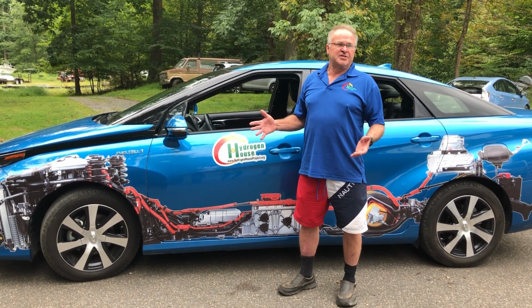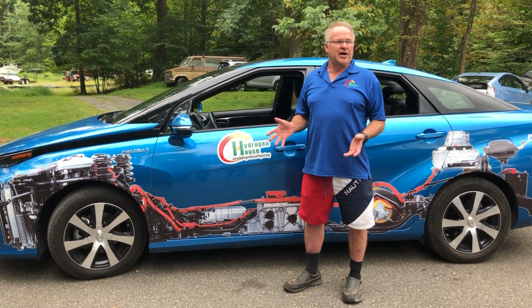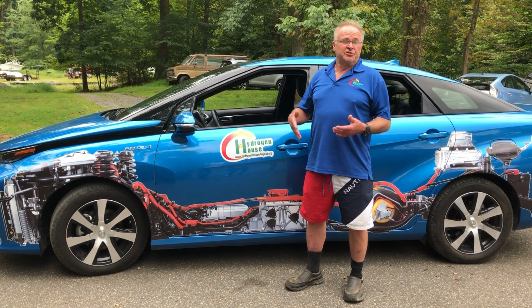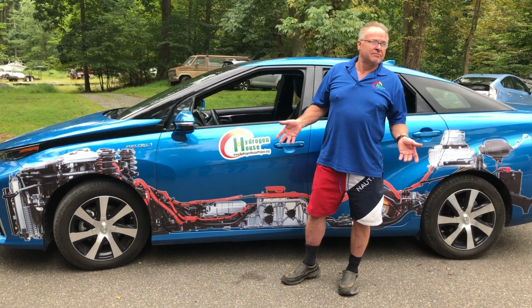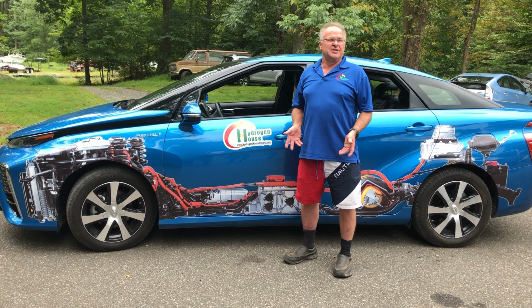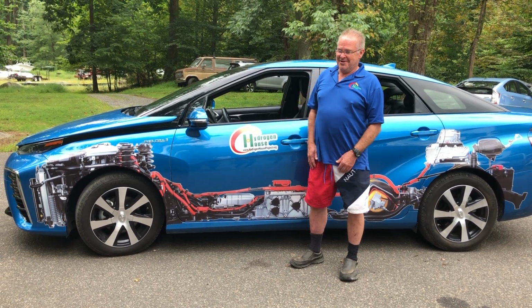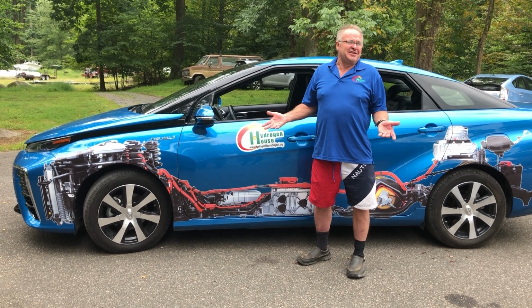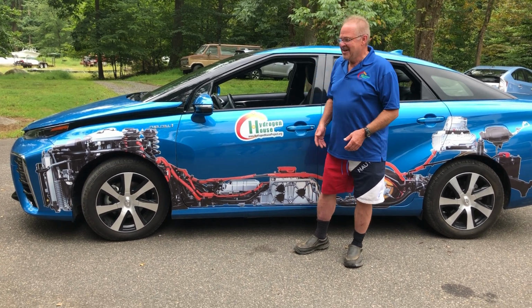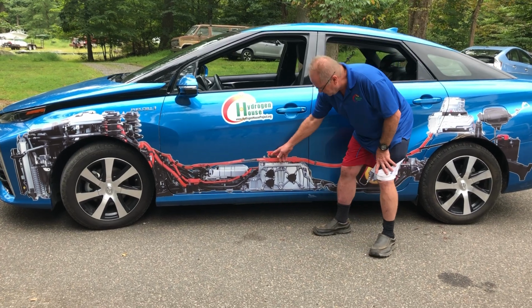So this car gets the equivalent of around 70 miles or more per gallon depending on how you drive. And it produces drinking water, 12 gallons or more per tankful depending on the relative humidity in the air. So you don't have to stop for drinks anymore. Well, I do occasionally. I did in Death Valley. You can find that. Okay, so the next piece here is the hydrogen fuel cell.